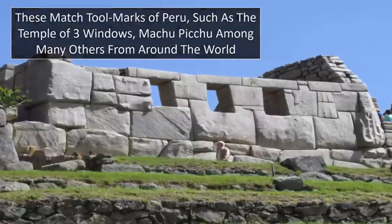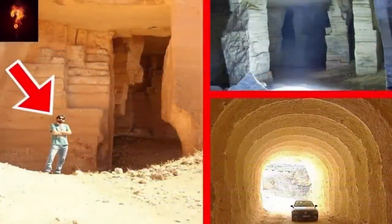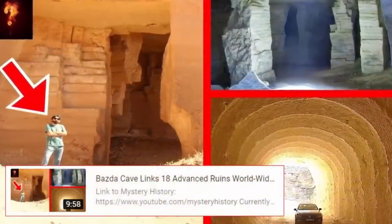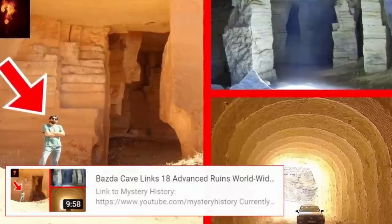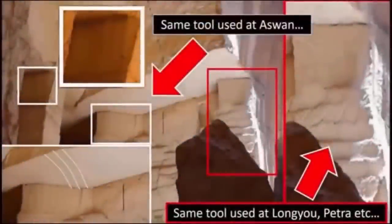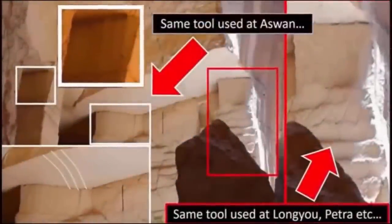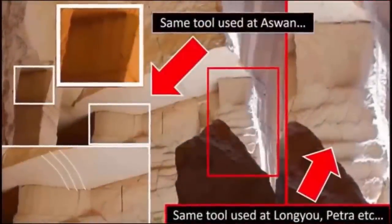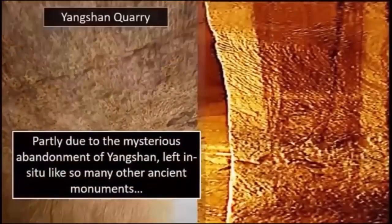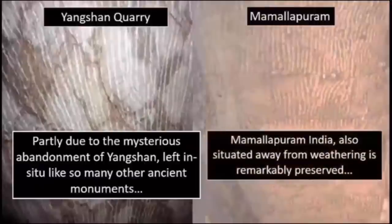The only other place we have witnessed such shared anomalies is Bazda Caves in Turkey, used by us to not only identify these techniques, but to pinpoint which lost civilization were where, and, thanks to the pyramids, it would seem when. They not only share these marks, which are present all over structures across the world, but are only utilized in their fullest upon these two sites, so far discovered. Only shared at these particular sites and nowhere else found so far.